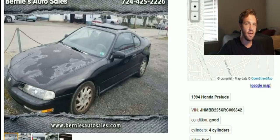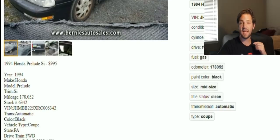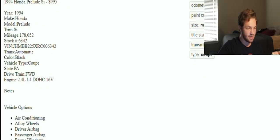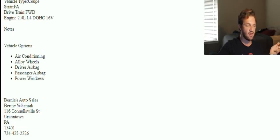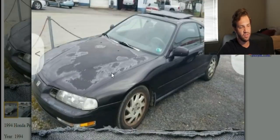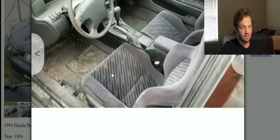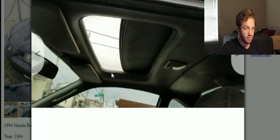Honestly, that's a steal, and I'm amazed no one has bought it yet, because the Prelude was a seriously fun car. This one is the SI model as well, meaning more powerful. It does not say it has any issues. It has everything working as far as they've listed online, but the car has some paint damage. You can tell the hood's faded as hell, so does the front bumper and the roof, but it has a sliding sunroof still, and the interior actually has no rips. The fabric seats have no rips, and the dash does not look like it's cracked at all.